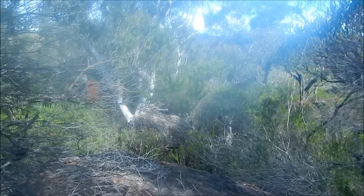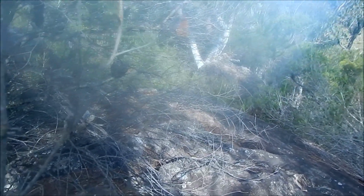Alright, so there's a lot of sandstone rock here. In areas like this where you get a rocky outcrop, often it's a good place to look for water, because you get these little natural wells, these natural pools happening there, like this one.